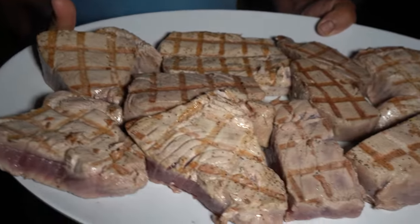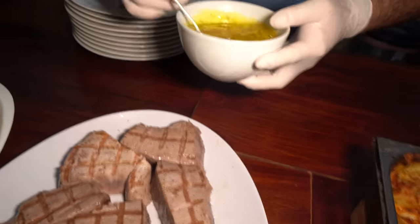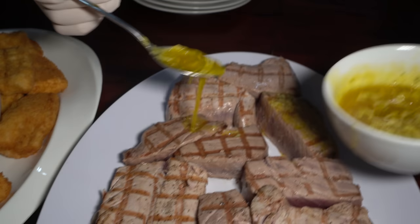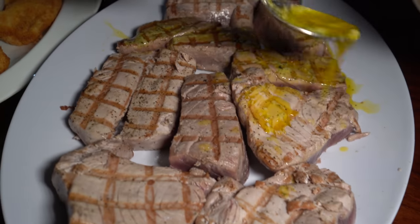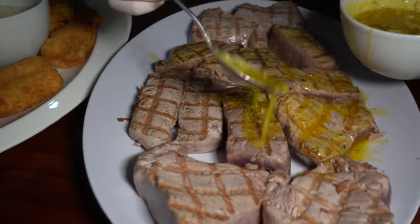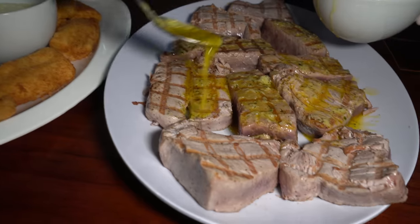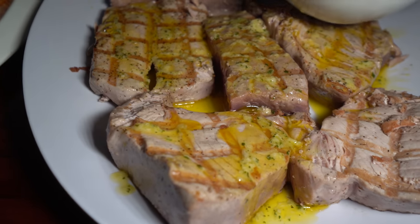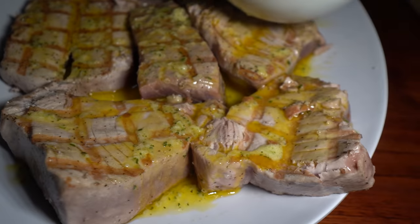It's good, boys. This is the secret right here, right? So garlic butter. You have a little turmeric. This butter, that's why it gets that nice color. Yeah, that's why it got that orange or yellowish color.